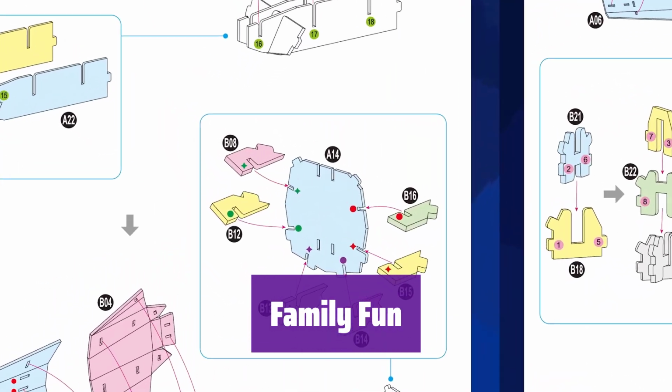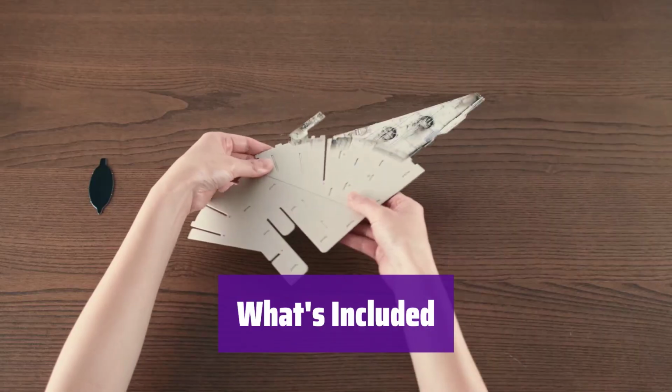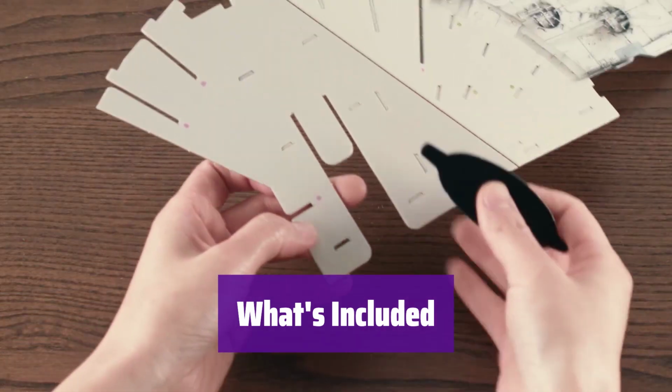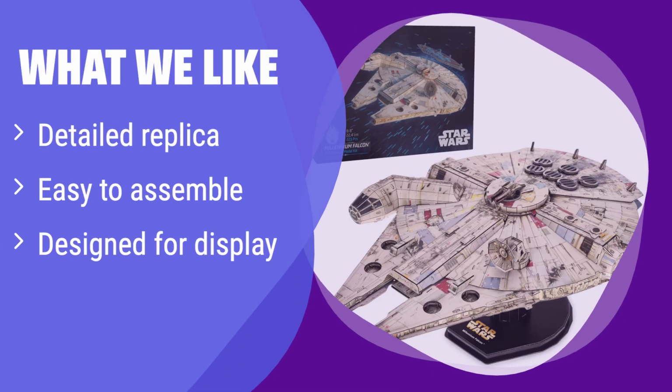Looking for more fun? Explore other 3D puzzles, party games, and card games. This is a great way to switch things up and enjoy family night. The kit includes 10 cardstock sheets, glue, and detailed instructions. It's also covered by the Spin Master Care commitment, ensuring quality and satisfaction. What we like. This 4D build model offers a detailed replica with easy-to-assemble punch-out pieces, making it a satisfying craft challenge. It's designed specifically for display, perfect for adding to your collection or decorating your room. If you are looking for a model that is easy to build and looks great on display, you should consider this one.